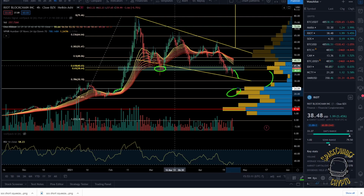We see our next price target at the bottom of this descending support at $31. And if we break that down here, to $25, $25. So that is how it's looking for Riot. Riot and Mara are both in a deep correction right now. So once we find that bottom, we could find potential longs in the area.